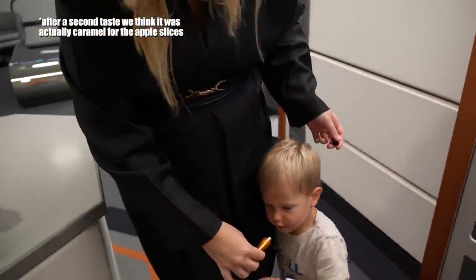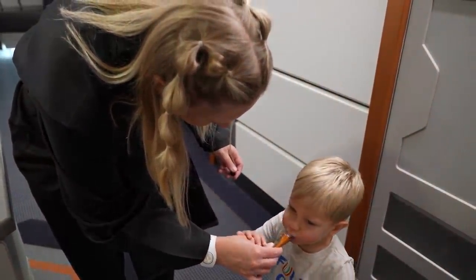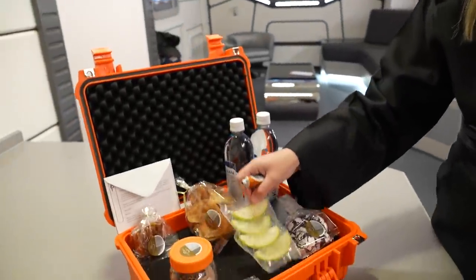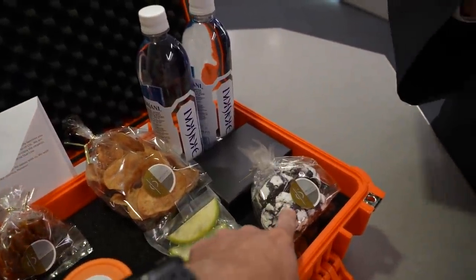Mm. Jackson's already out of his space outfit. What do you think? Wow, it's nice. So good. It must go on something, though. Oh, I think you put it on your dehydrated apples. Oh, yeah. I don't know if they're dehydrated. I think they're just vacuum sealed. You want some? Ooh, more?